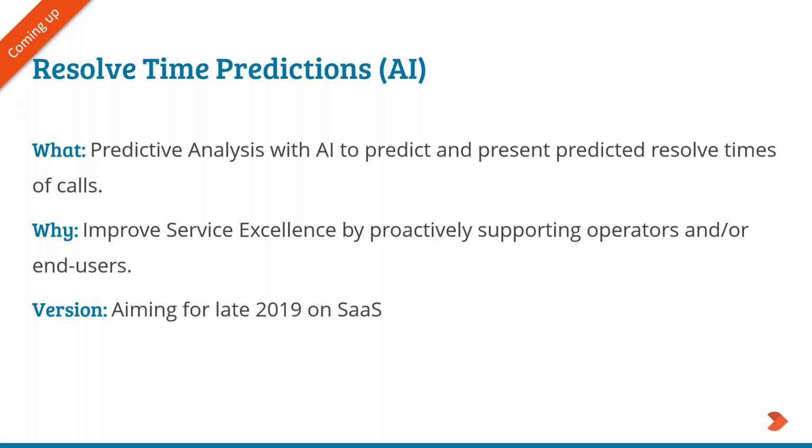But it could also be on the end user side when logging a new call, already giving information like, you can probably expect that this will be done in like 3 hours based on the information that you filled in. Well, this is still in a more explorative phase, so we're really looking into what factors have an influence on this. So, of course, if you have any ideas for this, please let us know. But we're aiming to release something in this area at the end of this year on SaaS. And that was my part, and I'm going to give it back to Tom.